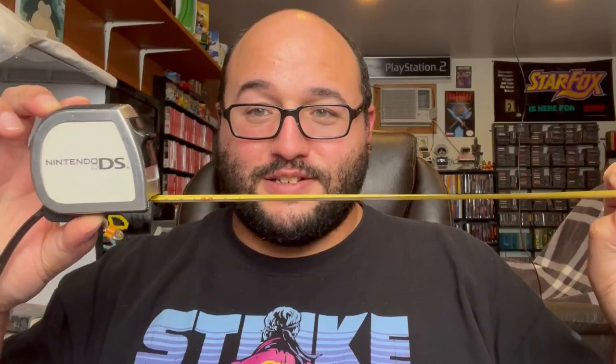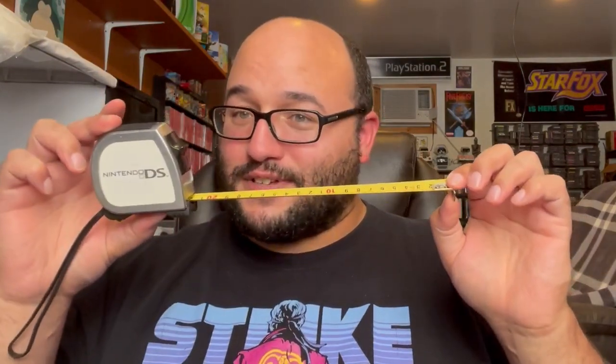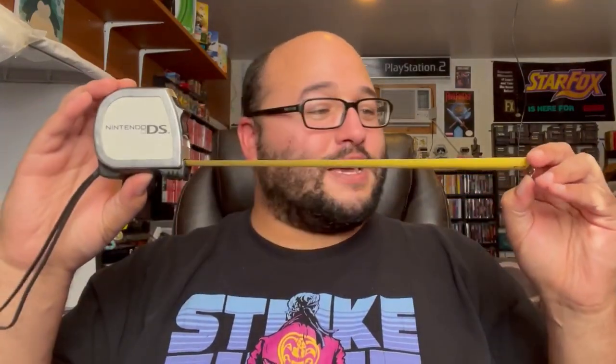At the thrift store I found a Nintendo DS tape measure for $3. Just one of those weird collectibles. Like, at first I thought I was gonna switch out my other tape measure for it, but it's just like, if this breaks, I'd be upset. If that one breaks, I don't care. Just put this on the shelf next to my Nintendo DS stuff.